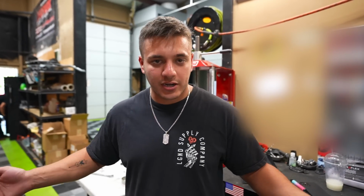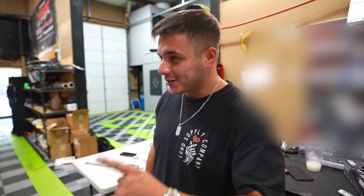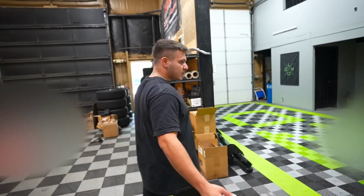So we don't have to worry about anybody that we don't want to see the truck seeing the truck. The new shop, you're going to have a truck on a lift in the corner of the shop. Somebody walks in, they're going to see it. So that's something to think about. We're going to have to change that. I haven't figured out what we're going to do, but we're going to have to change it because people are going to kind of see the truck anyways.